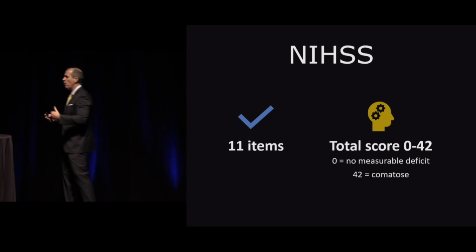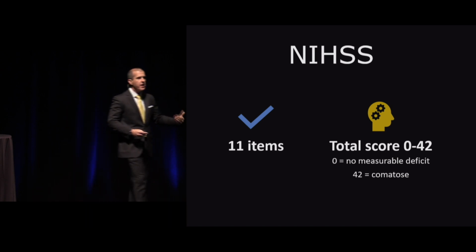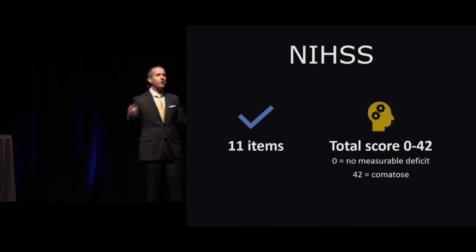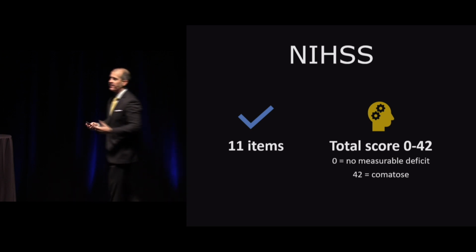The NIH scale was developed as a research tool when they were first studying things like thrombolytics, but it has evolved to become a useful clinical score. I resisted this for a long time. I'm like, I could do a neuro exam. I can talk to the neurologist about my neuro exam. I don't need to sit there and calculate a score. But as I've adopted this into my practice, I've really learned to like it.